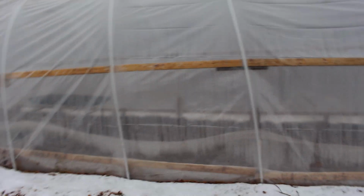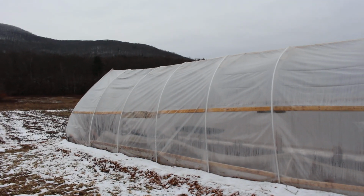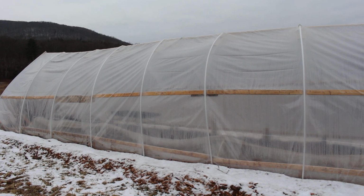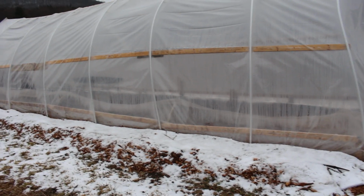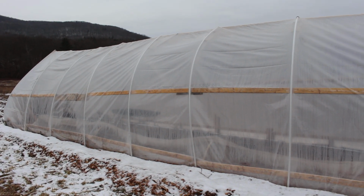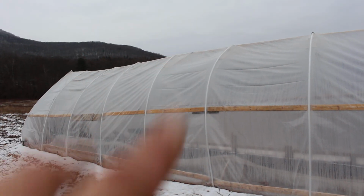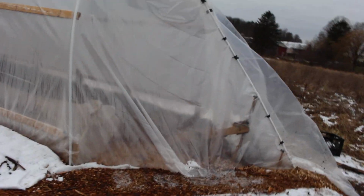It's not ideal, but once things really start to warm up, that's actually going to play in my favor because there's not the best ventilation on this. So once it's like 80, or we don't really get up to 80 that much, but once it's up to like 70, we're going to want a little holes for hot air to escape, and there's not going to be any fans in here.